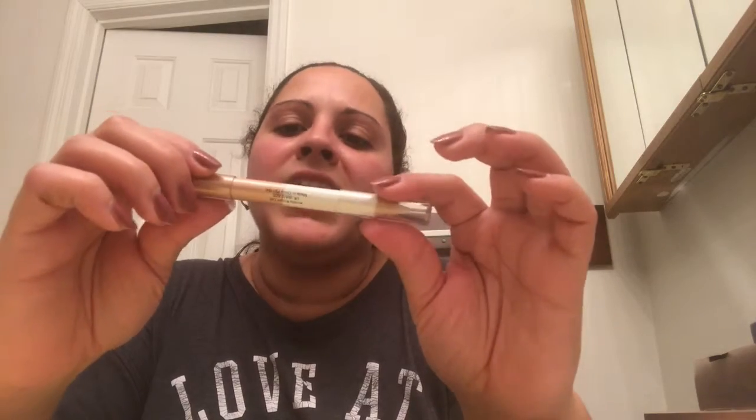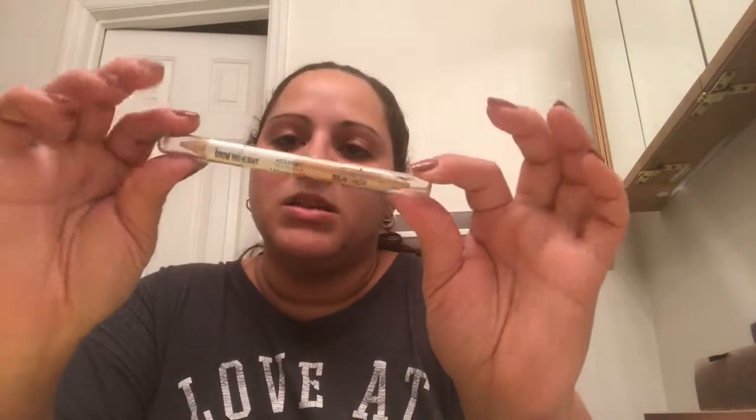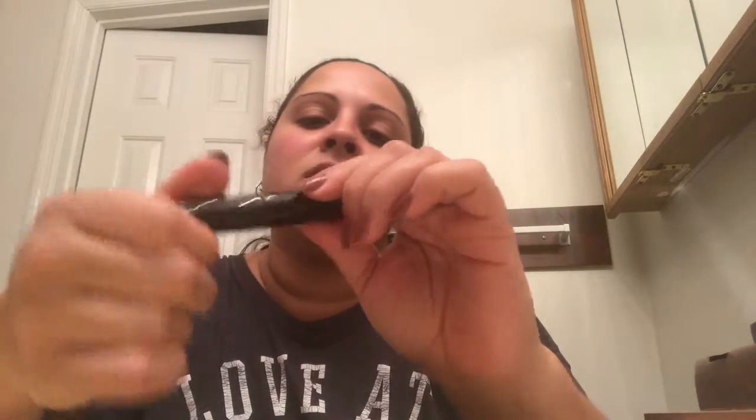It also came with a brow pencil, and it has a spoolie on one side and then a pencil on the other. And then it also came with a brow highlight and a brow finish pencil, double-ended pencil. I don't know how that's gonna work, we'll see. It also came with a brow gel, and this is in the color, I'm guessing it's Brunette. Let's open it up and see. Oh, it's clear. Is it? Yes, it is. It is a clear brow gel.